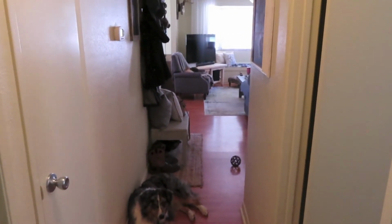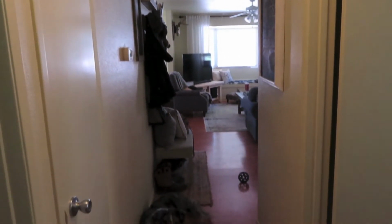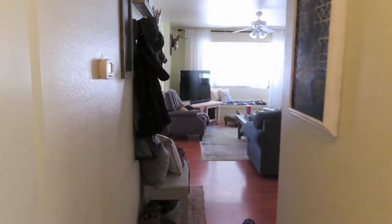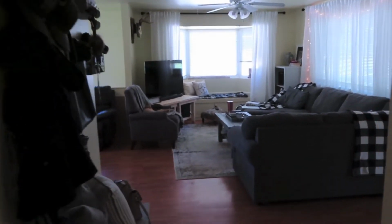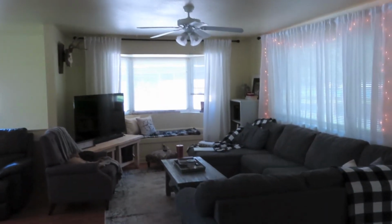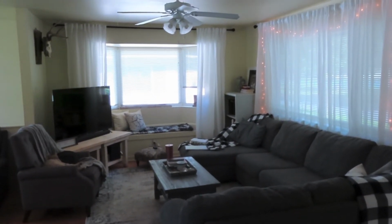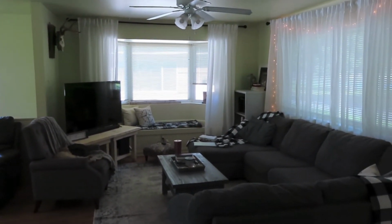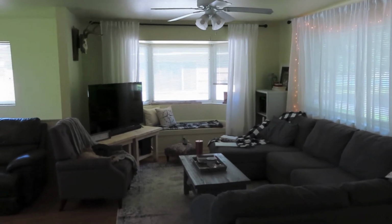And here's down the hall, back into the living room. So it's super small. There's Sky. It's pretty small, but it's really very doable. And this is honestly my favorite layout of most of the houses that I've seen, just because you get so much sight line from the kitchen to the living room, and so it makes it feel bigger than it actually is.